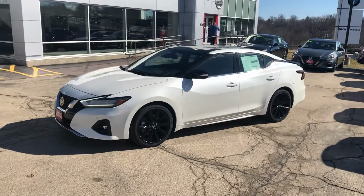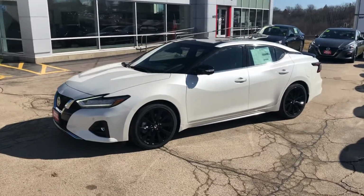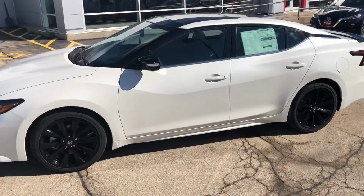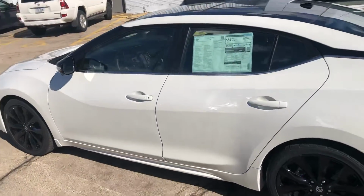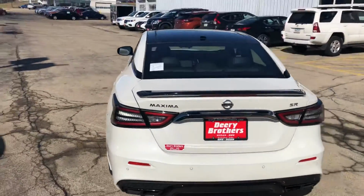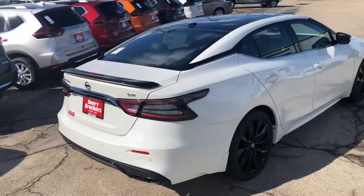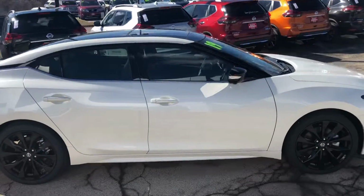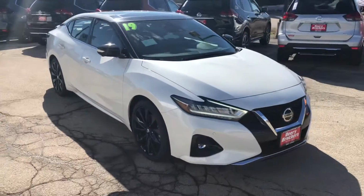This is the Maxima that you inquired about, the pearl white SR. Super pretty vehicle, good choice, very popular selection. If you can see, I'm just going to kind of walk around it so you can see the aesthetics of it. Here's the front of it.